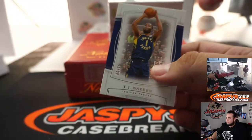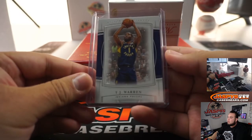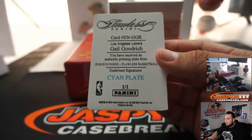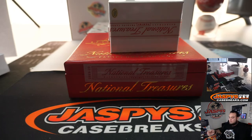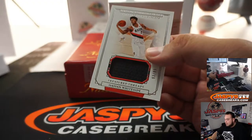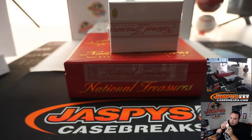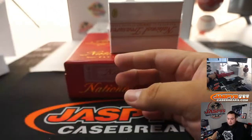Next one. All right, next one. Got T.J. Warren to 99. Pacers. Printing plate's gonna be for the Lakers. Gail Goodrich, little 101 printing plate. Lakers Nets combo for Bradley. We got Hassan Whiteside for the Portland Trailblazers, little relic. Robert, Last Spot Mojo with the Blazers combo with the Celtics, Cavs, Blazers, Nuggets.